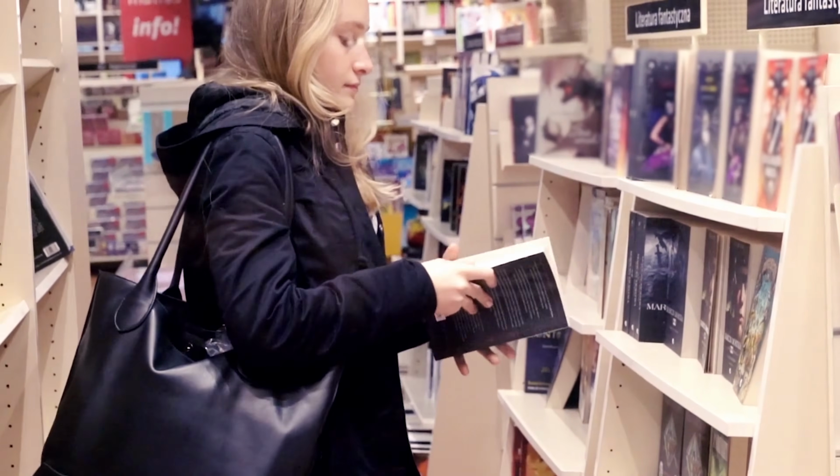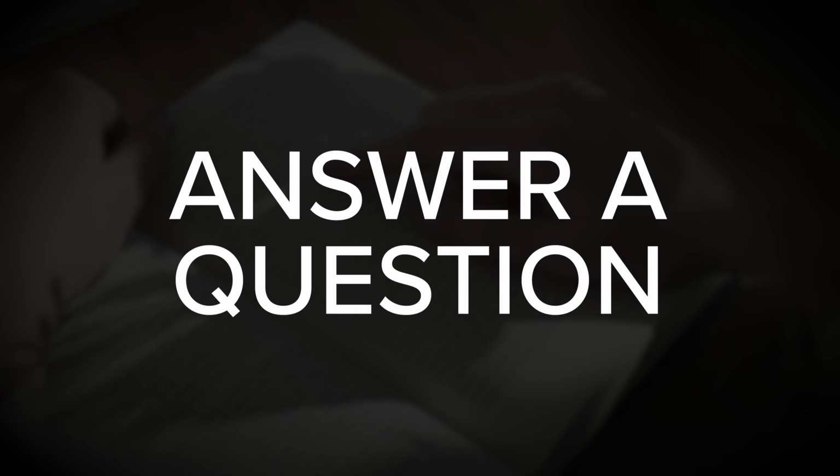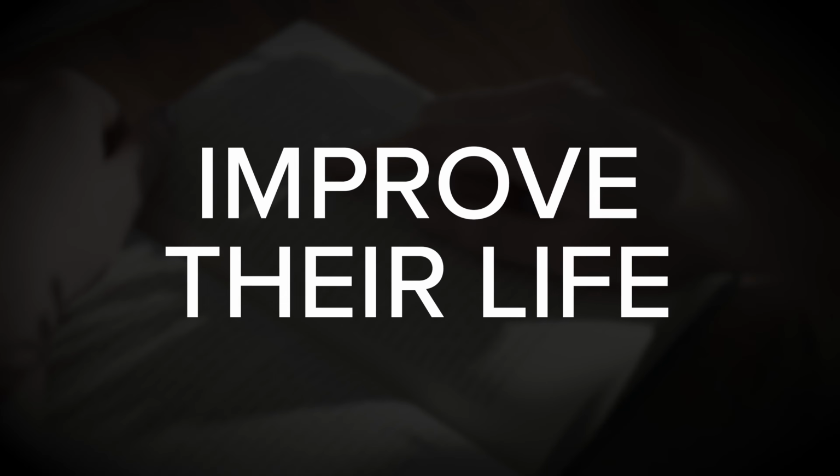So you might have a creative title that is designed to attract readers' attention, but the subtitle is where you make a clear promise in terms of what readers can expect to get from reading the book. So for example, you might aim to help them achieve a goal, answer a question, understand a concept, develop a skill, or improve their life in some other significant way.